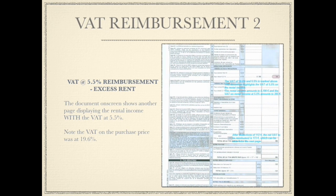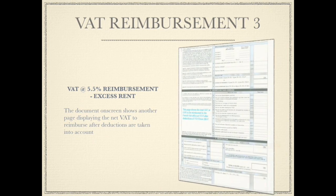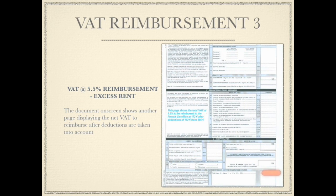This document is an example of a second page from the French revenue, which shows the expenses that you can deduct from the VAT that must be reimbursed to the French revenue. And this third page shows an example of the final VAT bill that you must pay, less the deductions allowed to the French revenue for the excess 5.5% in rental income that you're receiving on the original rental income amount.